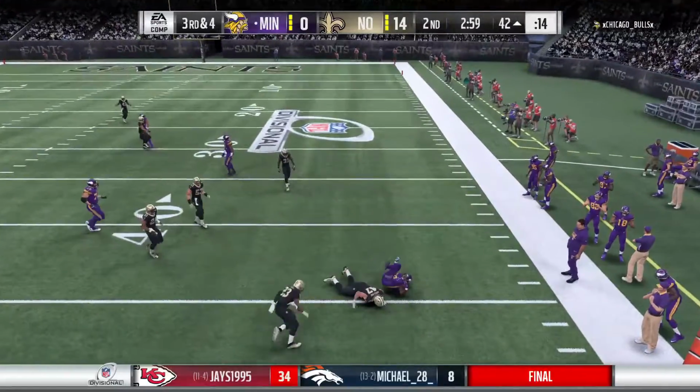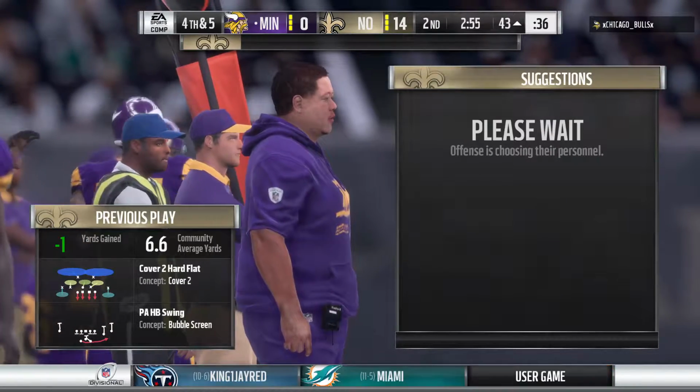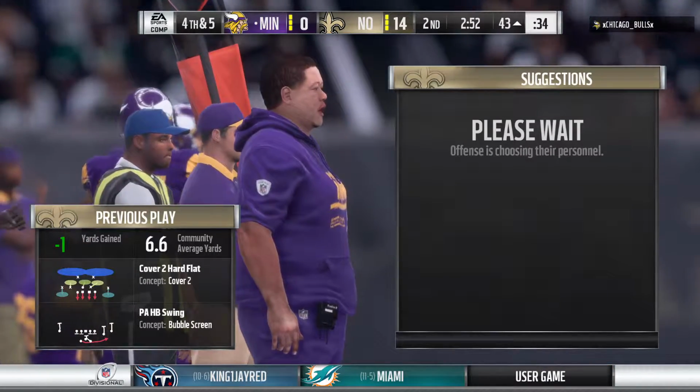Spinning away, and they went the wrong way there. Losing yardage back at the 43-yard line. A loss of a yard, and it brings up 4th.